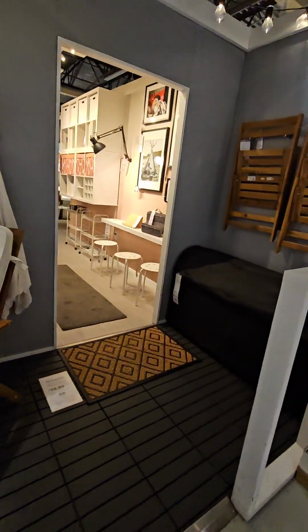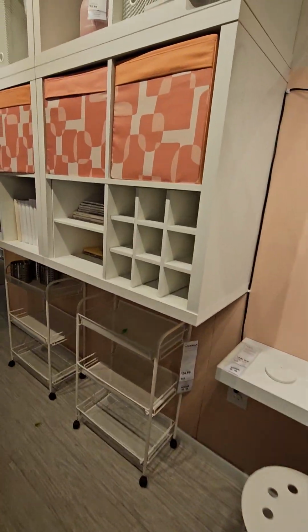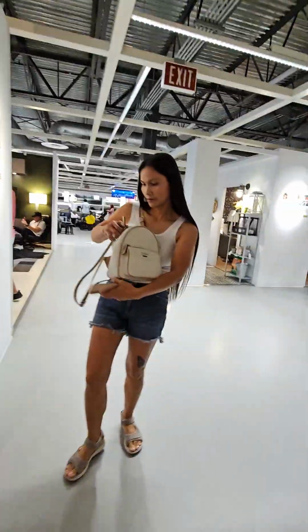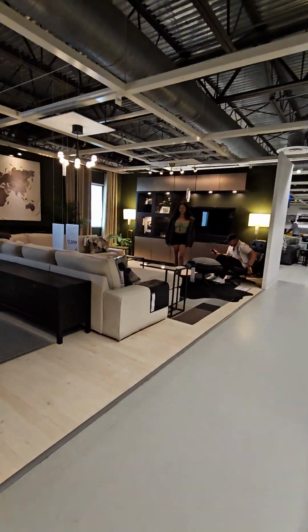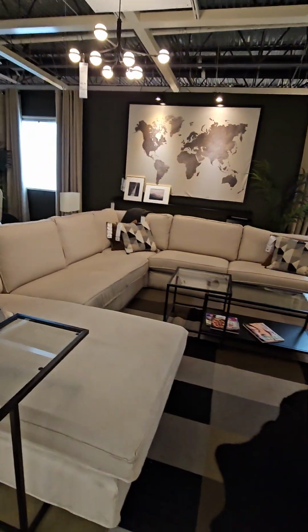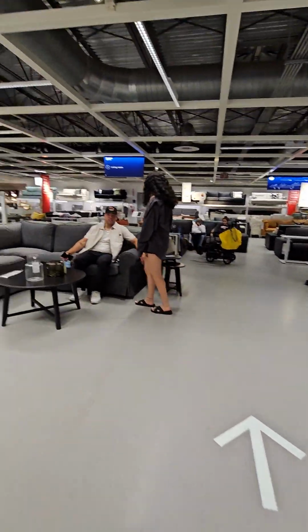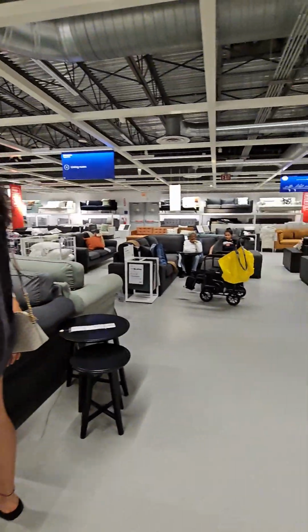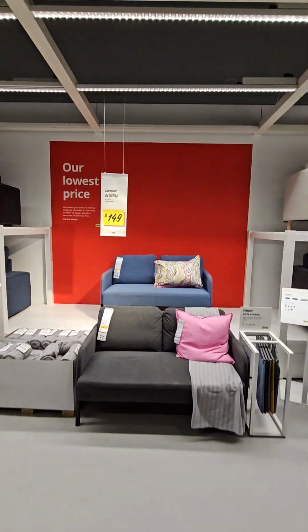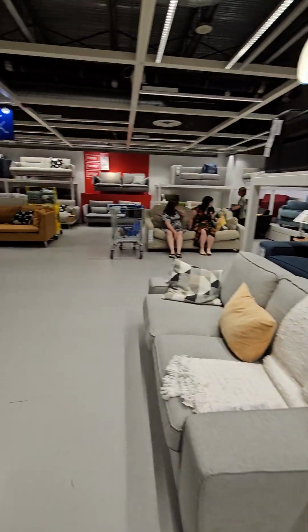Let's go. What is this? Pretty. Stool. Organizer. It's cute. $2,000 for this chair. I don't know if that's a comfortable chair, but cute. Tiny chair, $299. There's $149 if you want to find a small one. $149, not bad. For a small apartment.